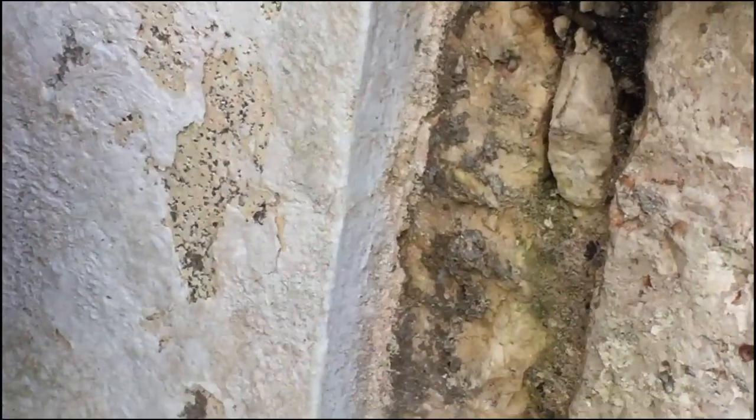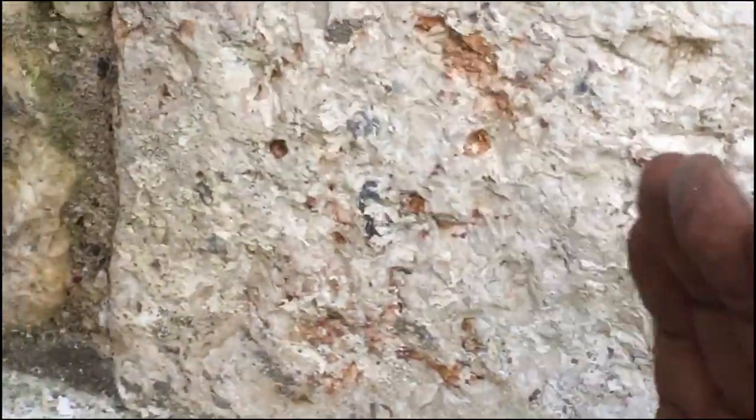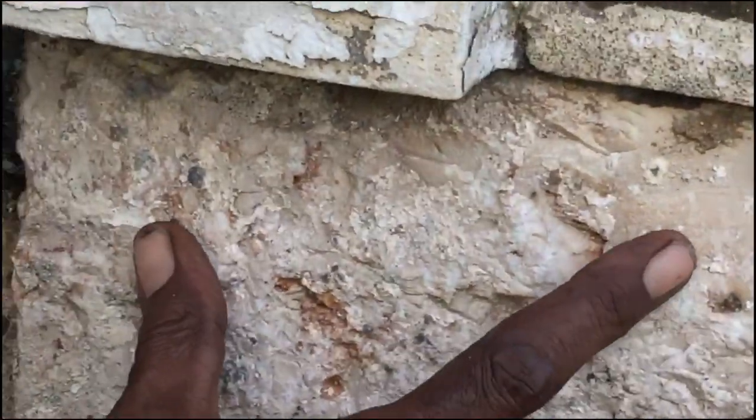So what they had to do was cover it with real concrete to keep it from falling apart. If they didn't do that, the building would collapse. But you can see people chipping at the stone. It's a very, very tough stone. It's about 5 times tougher than concrete, these stones.